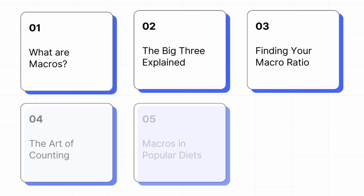So here's our game plan. We'll kick things off with what macros even are, then we'll get into the big three, figure out how to find your ratio, tackle the art of counting, and finally, see how this all fits into some really popular diets.